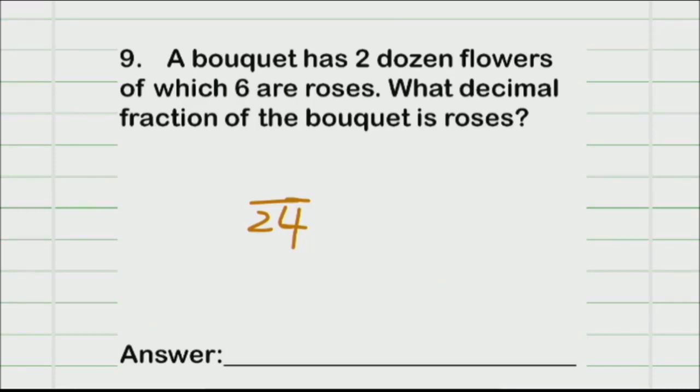So if the total is 24, and 6 are roses, where does that 6 go? So the 6 is our what in the fraction? Numerator. Our numerator, right? And what can 6 over 24 be reduced to? 1/4. And without having to do any further working, can you tell me what is a quarter as a decimal? 0.25, right? And remember, this is something that we want you to know.